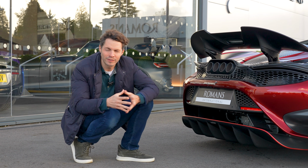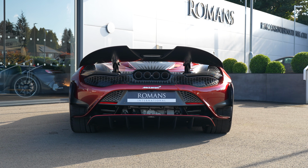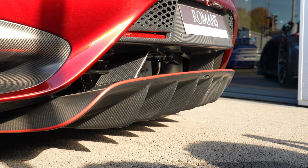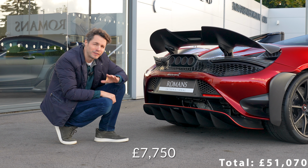So whilst you obviously get a lot of carbon fiber in the carbon fiber packs, they don't include the rear diffuser. That's because it is a ginormous piece with all these fins that go a long way under the car, and that will cost you £7,750.